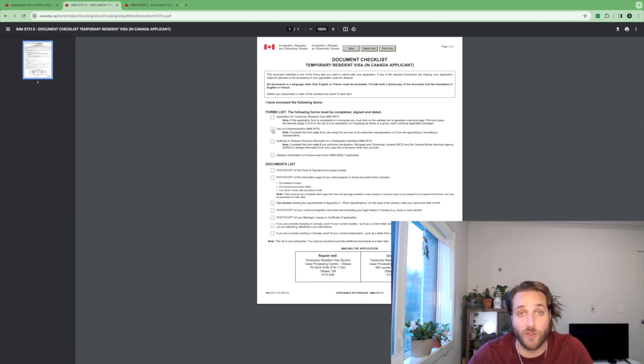If you have a representative, you're going to need to get this form signed: the authority to release personal information to a designated individual. This is if they're releasing information on your case file to someone other than yourself. So that's not a representative. I think of that in terms of maybe if somebody's 80 years old and they can't do their own application, so if sons and daughters were doing it on behalf of their parents. And the statutory declaration of common law union is only applicable if you're in a common law relationship.